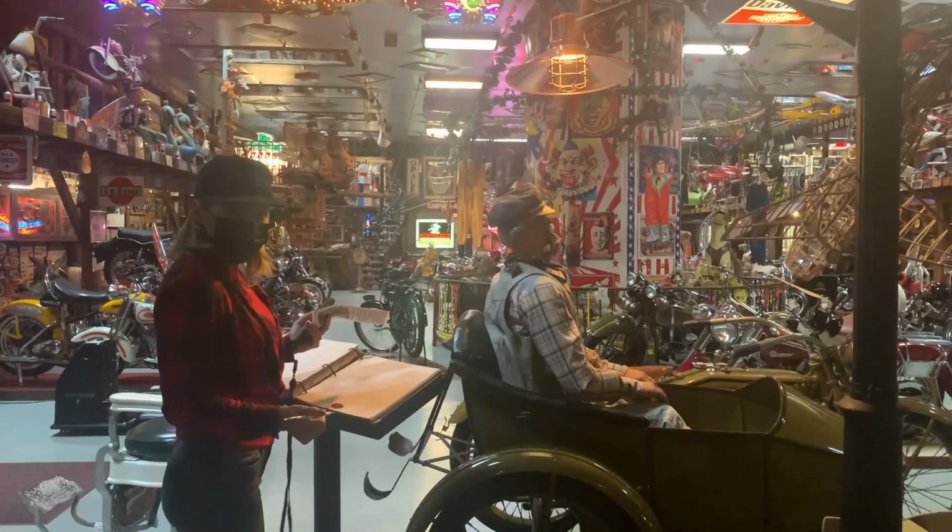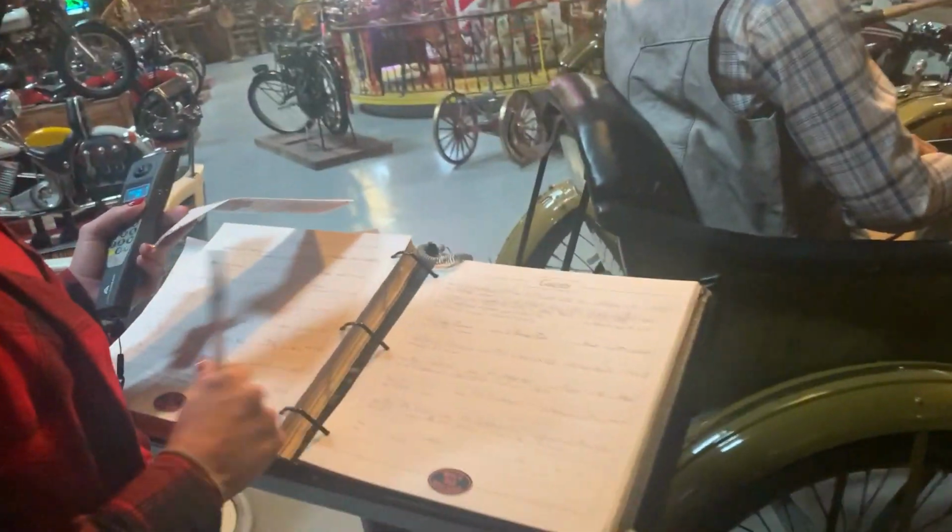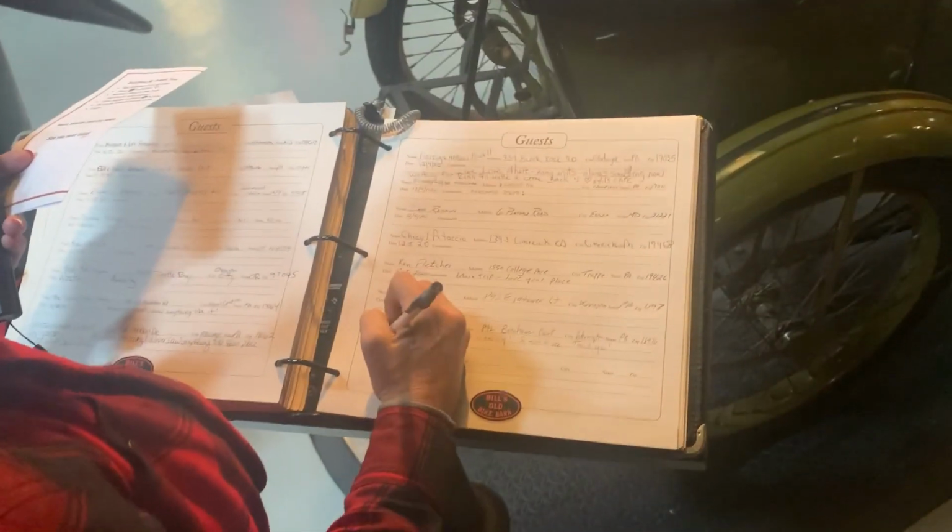So that's pretty cool. It's Bill himself giving a tour. I'm going to go ahead and sign the guest book. There's a guest book, so I'm going to go ahead and sign it.